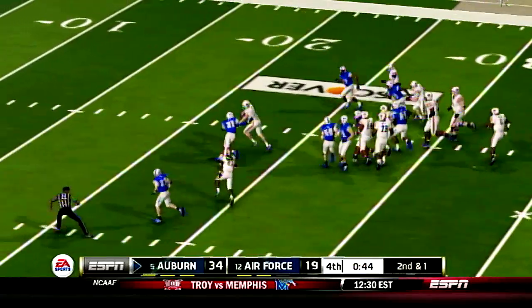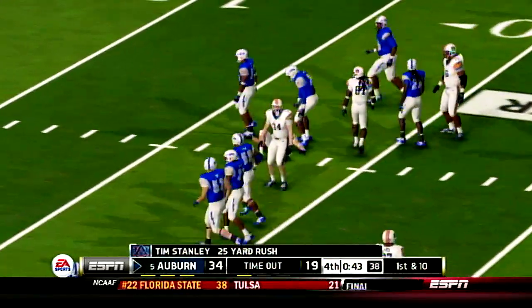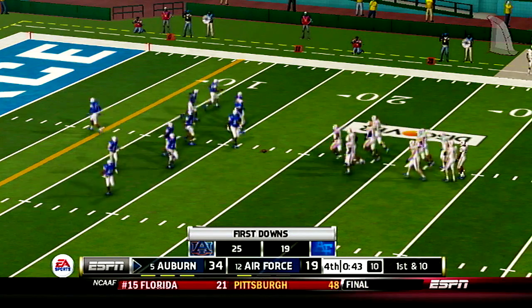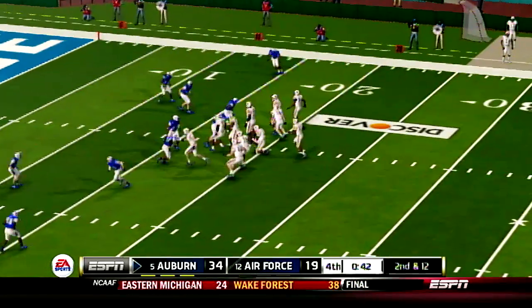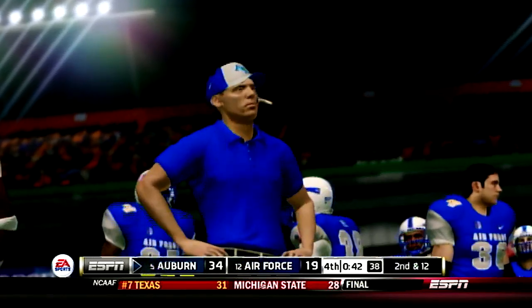59. He's at the 30. And he's taken down around the 18-yard line. He gets another set of downs and, more importantly, opens up a whole host of play calling possibilities for the coaching staff. First down, 10 yards to go. Ball on the 18-yard line. And this should be a kneel down as they just try to kill the clock. Air Force is out of timeouts.